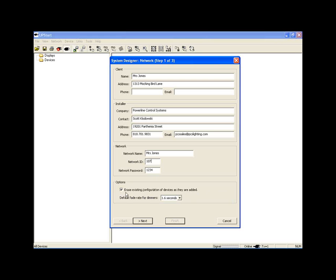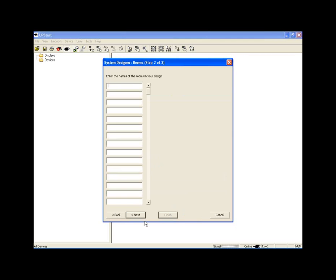Now the nice thing is here we can erase the existing configuration of all the devices as we add them, to clear out our factory default scenes, which are links 1 through 6 and number 8, which gives everybody nice flexibility. If they just put things in the wall and keypads, they can control things. The other nice thing is we can set up the fade rate for all of the dimmers as we put them in. Our standard default is 1.6 seconds, but I could make it any of these options. Now we can just add the different rooms of the job site.